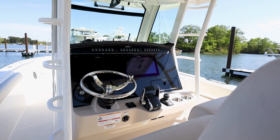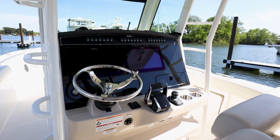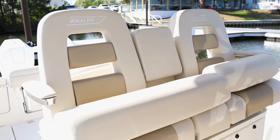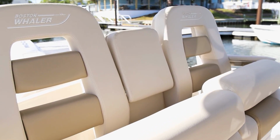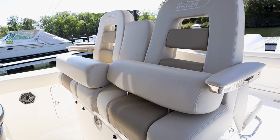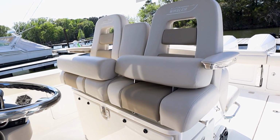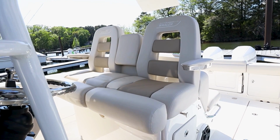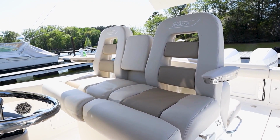Okay, so let's move to the helm area here. See what we've got here. Just my quick impressions, typical Boston Whaler. They don't shortchange the soft goods. Nice cushions. Yeah, very plush, and you have the ability to lean and post versus seat. And I will tell you one thing that customers, when we go to a boat show, they do tend to ding us on this right off the bat.